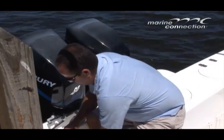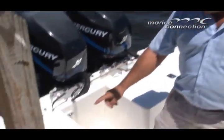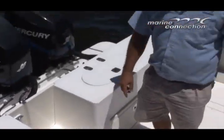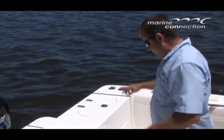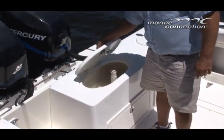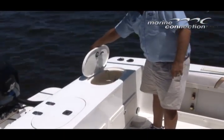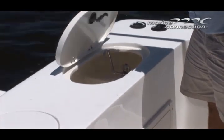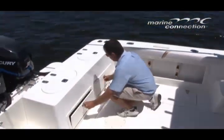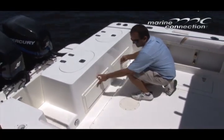Once inside the cockpit, on the starboard side gunnel, we have a fresh water transom shower, and also a raw water washdown. Center of the transom, a nice recirculating live well. Over on the port side, we have a bait prep station with a sink. Easy access down into the bilge area, where you get to your primer bulbs and fuel water separators.